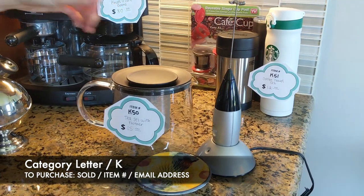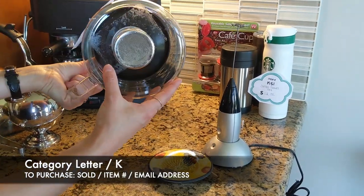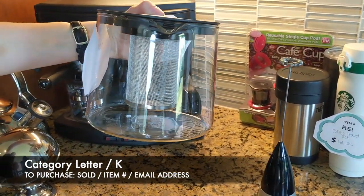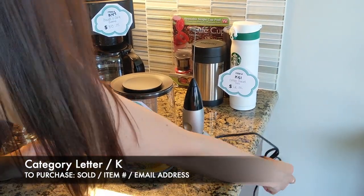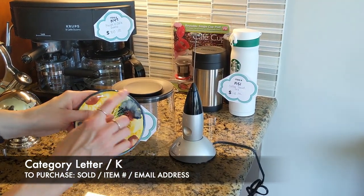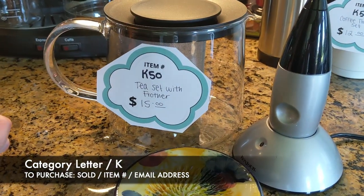Next is going to be our tea set with the milk frother and the little tea bag holder. This is unmarked, so this is not a specific brand of any kind. And I'll show you inside, it does have that metal mesh tea holder for loose leaf tea. And again, we've got our milk frother, and this one is on a base that plugs in. And then the little tea bag holder does have one chip on it that I'll show you right there. But otherwise, all together, that set is going to be $15 for item K50.